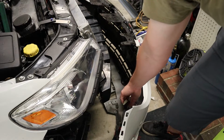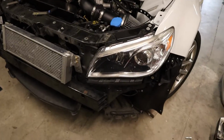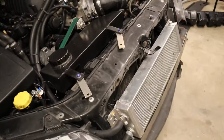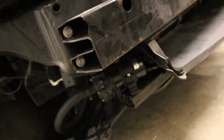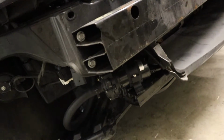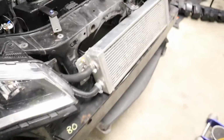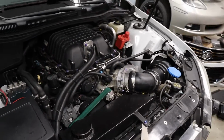That's it. Now the bumper's off the car. Everything's disconnected. Got the bumper off. See my little baby heat exchanger. We'll be getting a bigger one. Where the pump mounts right here. So we're gonna pull this pump off, put the Varimax pump on, get rid of the stock CTSV pump, actually start moving some more coolant.